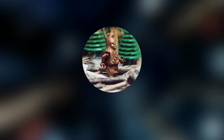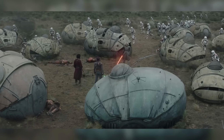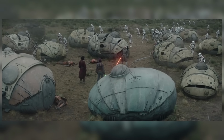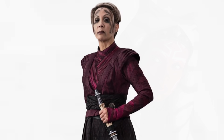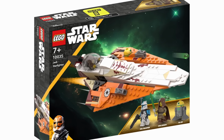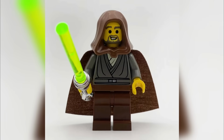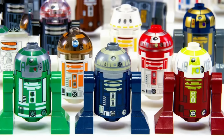1 month later, on August 1st, we are getting 8 more sets, that being 75385 Battle on Peridia with 382 pieces and a retail price of $50 US, including Grand Admiral Thrawn, Ezra, Ahsoka, Morgan Elsbeth, and Enoch. 75388 Jedi Bob Starfighter with 310 pieces and a retail price of $40, including Jedi Bob, rumored to be the exact same one from the 2002 gunship, and 1 more figure, which I'm pretty sure is probably going to be an astromech droid.